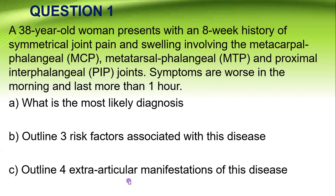When I say extra-articular, I mean manifestations of the disease that occur outside of the joints, basically. So we have already been told joint pain that is lasting more than 1 hour. And then we have already been told joint swelling. So can I get other manifestations of the disease? We can be systematic. We can start from CNS, we go to CVS, we go to GIT, we go to renal, we go to, it also affects the eyes. So ocular manifestations, okay? So let me see your answers.